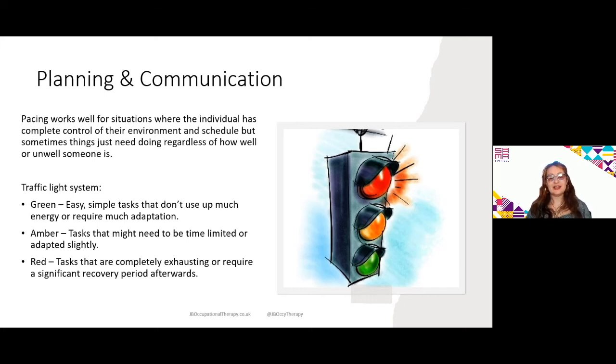You may also find that these strategies help more than just you as an individual. Pacing is something I have taught at a corporate level to offices full of healthy people because it avoids workplace burnout. You will be pleasantly surprised by how many people benefit from these strategies, even if they don't have a pre-existing condition.